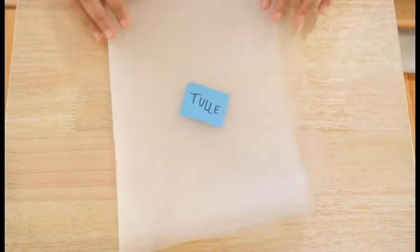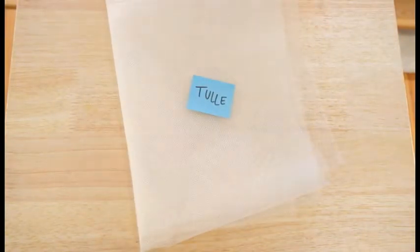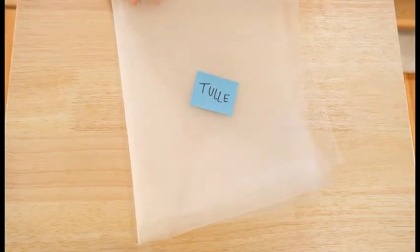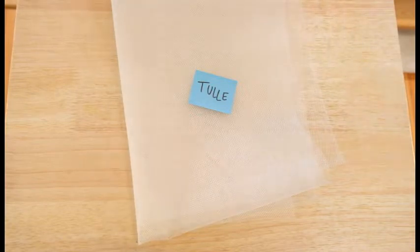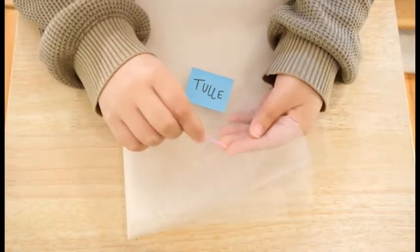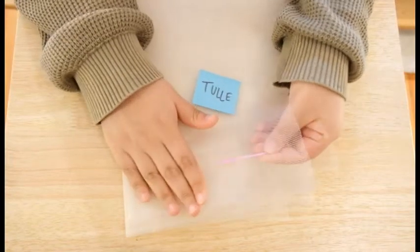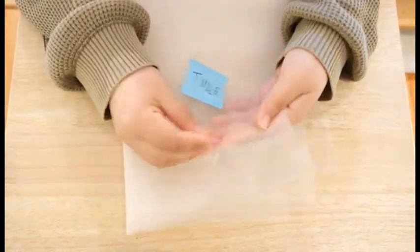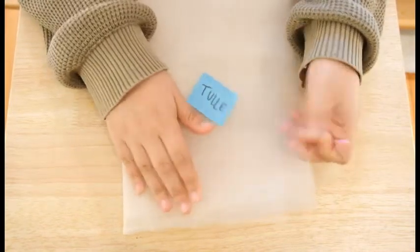Then we will also need tulle. What I have here is a 31 by 42 inches tulle, but as long as you have tulle that is 1 meter long by half a meter, that should work too. Now, the characteristic that we need for the tulle is that the holes are big enough that the needle can pierce through without ripping it. So it goes through it, but it's not ripping it.